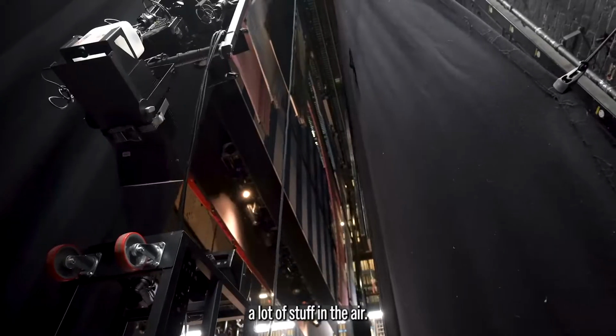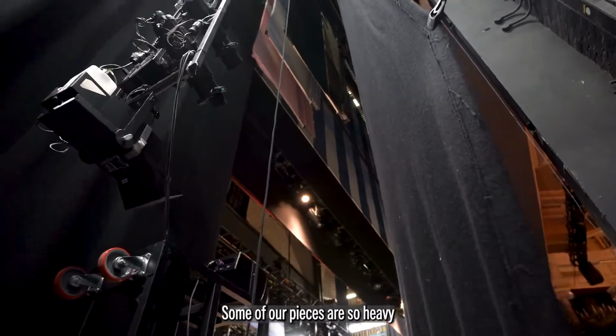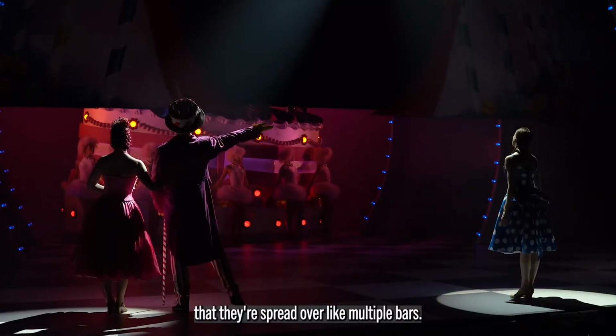There's a lot of stuff in the air. I know this show is very heavy for the flymen. Some of our pieces are so heavy that they're spread over like multiple bars.